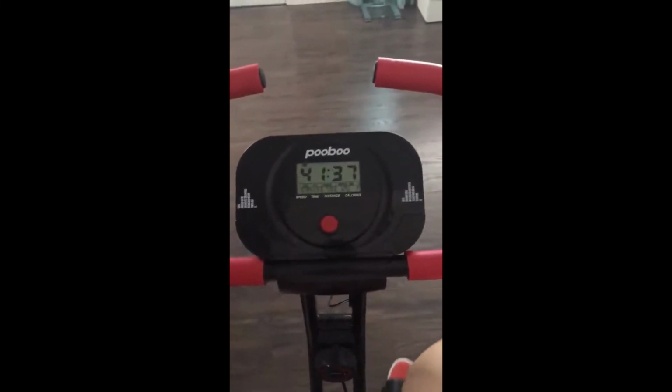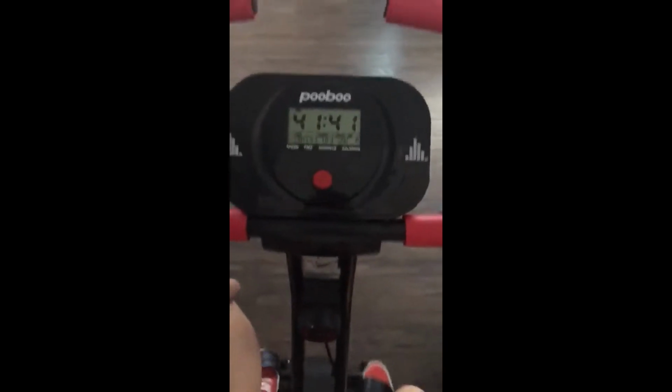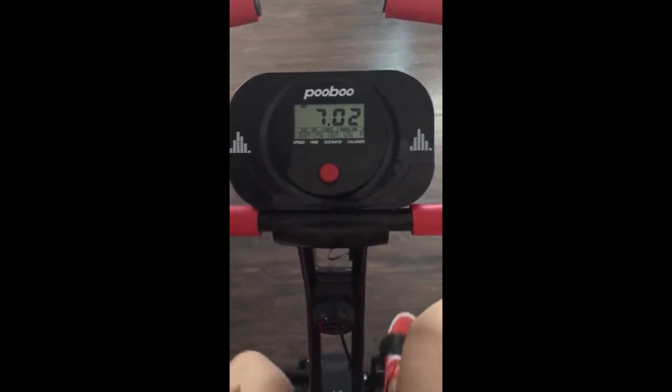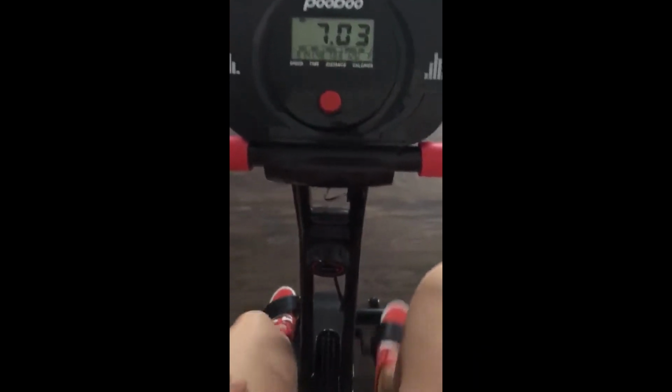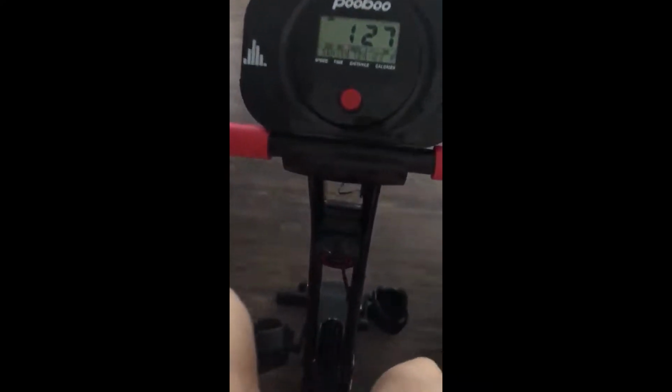Hey, hi everyone. I just want to make a short video of this exercise bike from pooboo. I got this one a few days ago from Amazon. You can hear it has no sound when I'm pedaling. This is the really good thing because I have small kids and I can do exercise when they're sleeping.